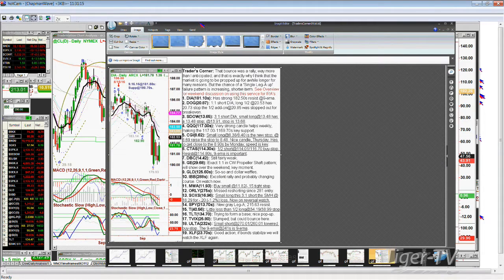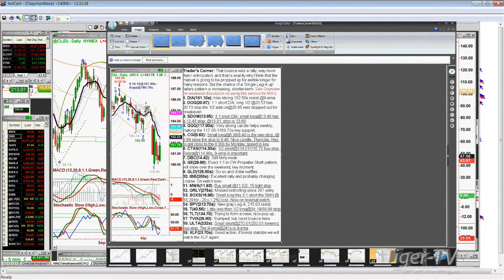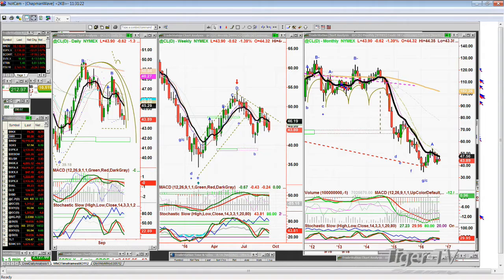So underline, that's what it is. I've underlined it just to make sure that you understand what I'm doing. So I just wanted to do that. And let me show you why I'm talking about this.